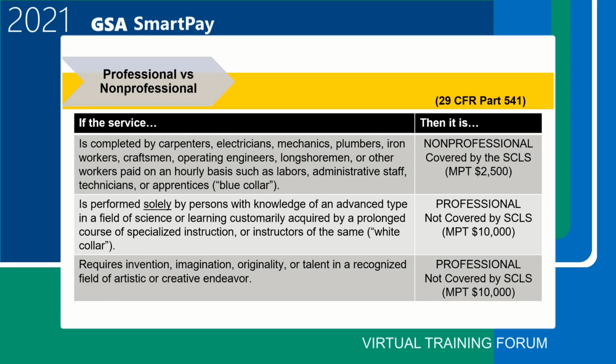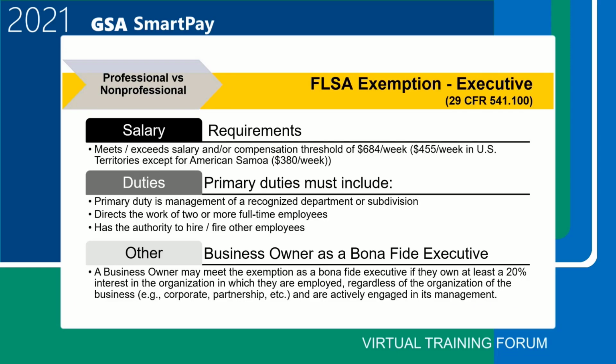But when in doubt, again, I'm always going to say, seek the advice of an acquisition expert like a contracting officer or legal counsel, ideally your agency's labor or wage attorney, if the work does not clearly fall into the categories you see here. Now let's walk through the definitions of each Fair Labor Standards Act individual exemption so that there's a little more clarity for you.